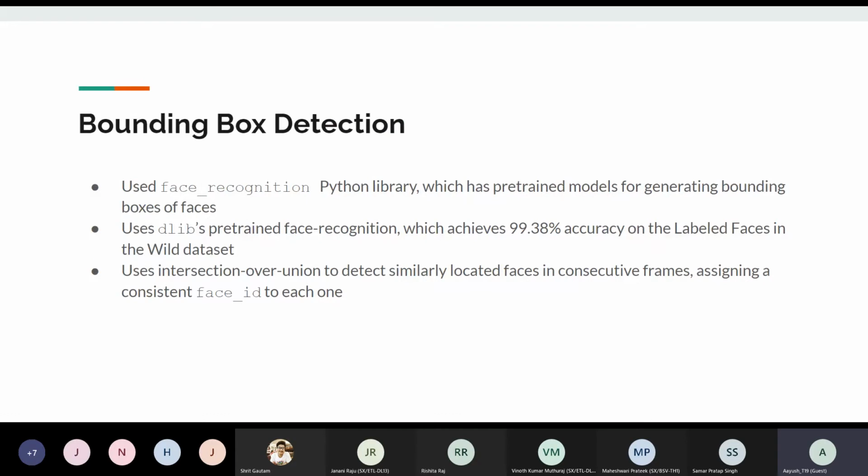For our bounding box detection, we use the face recognition Python library, which uses DLib's pre-trained models for face recognition, and it has been shown to achieve 99.38% accuracy on the LFW dataset. To ensure consistent face IDs across the video, we use the intersection over union of the data from the previous frame. In consecutive frames, we compare each pair of bounding boxes, and the one that correlates most with the previous frame is assigned the same face ID.